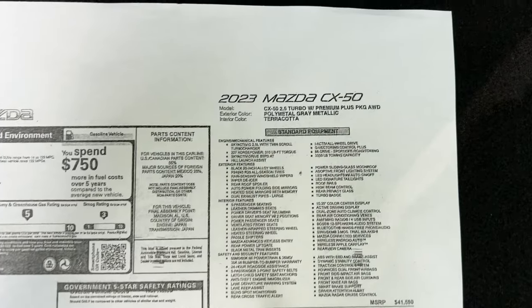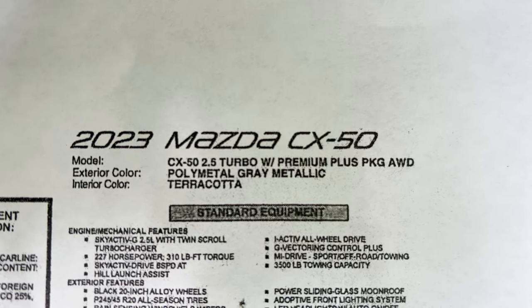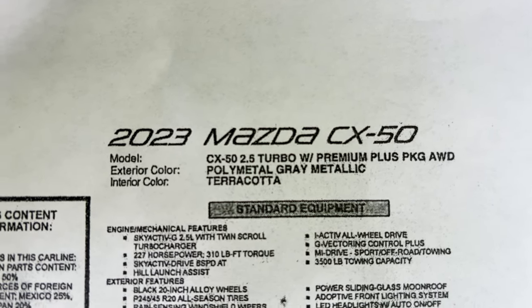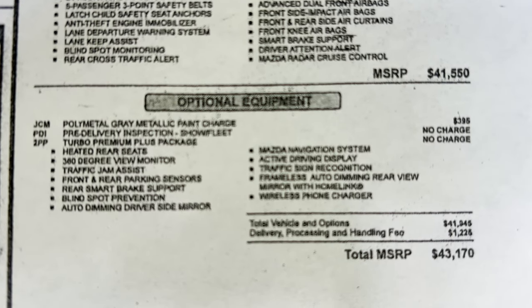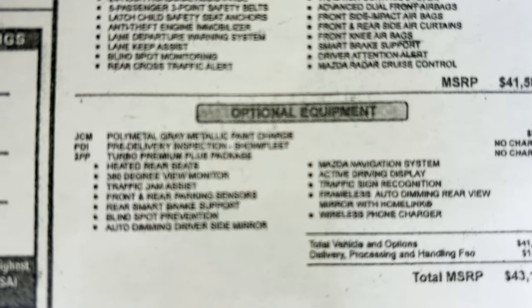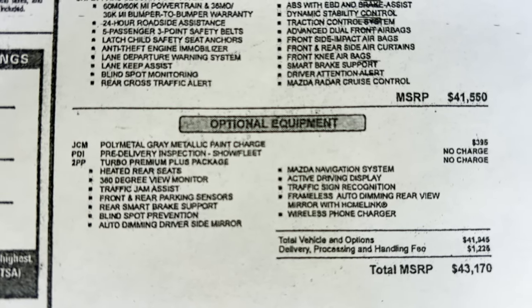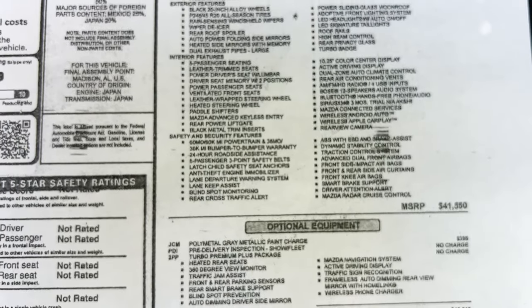All right, here, let's look at the window sticker so we can see what's standard, what's upgraded. This is the CX-50 2023 2.5 liter turbo with the Premium Plus. It's in polymetal gray metallic with terracotta interior. And let me show you what you can get. We're looking at the pricing, MSRP 41,550 with options 43. But with this Premium Plus, look at all the features that you can add here. There's no charge because it's standard on this trim level, but the paint color itself does have a $395 charge.